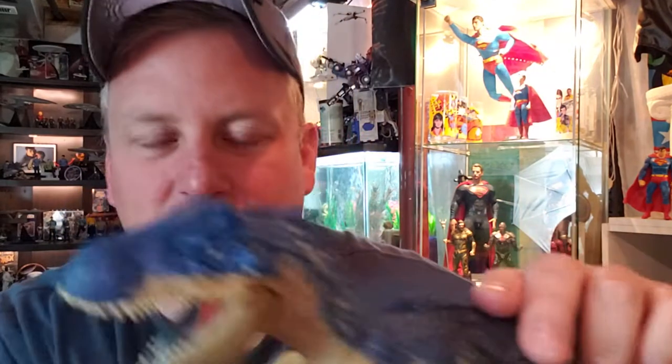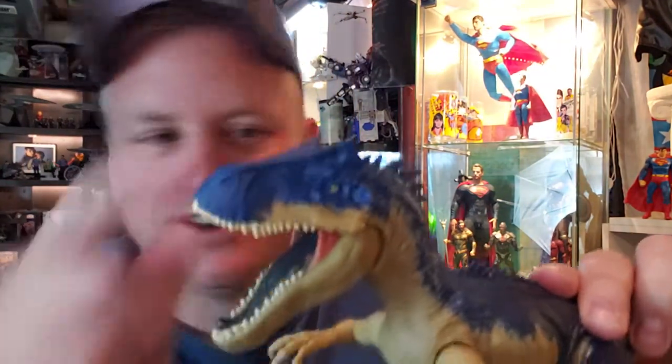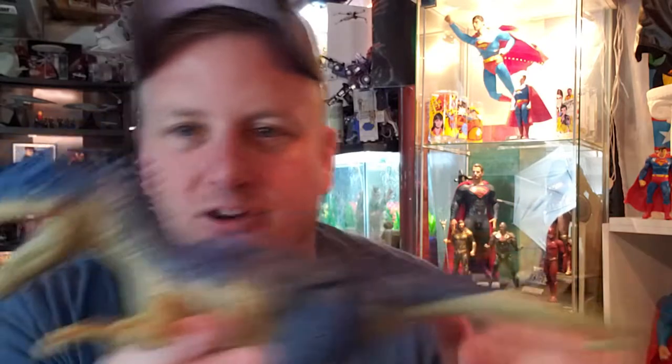He's a great figure. He's got some plumage on his backside here. Maybe those are feathers, I don't know. But he's really cool. He's got the cool crest on his forehead. Looking really, really freaking awesome. So yeah, there he is.